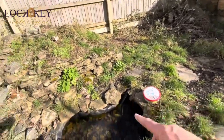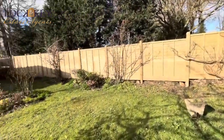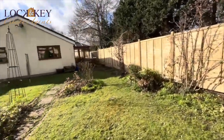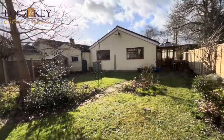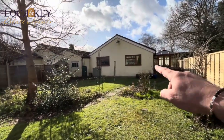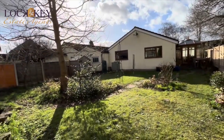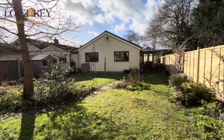The old pump is still in there. You can take the pond away. It's not a big pond if you don't want it. And there, boys and girls, is the rear aspect of this property. That's the garage, that's the conservatory, and that's the rear. And you could extend this subject to planning permission as well. So you could bring this out, so you could make more of the property if you wanted to.